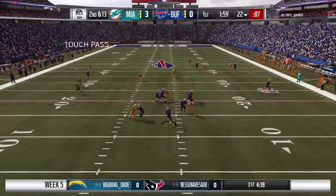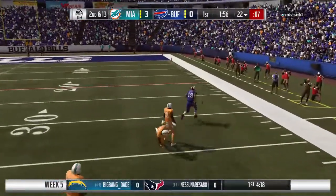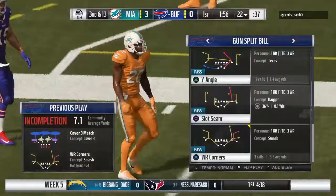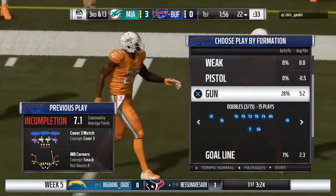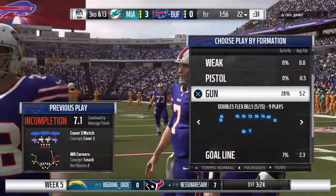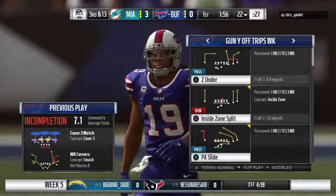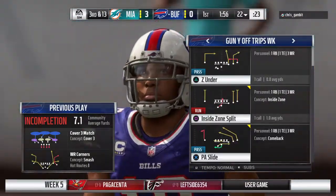Working out of the gun, Cousins. He's going to launch this thing way downfield. And incomplete there. A nice hit jars the ball free and brings up 3rd down. But that certainly looked like something that they discussed all week in practice getting ready for this one. Take the big shot right out of the gate. At worst, you'll open up the defense a little bit, loosen them up, have them back on their heels.